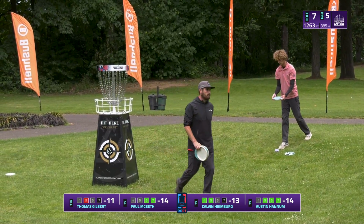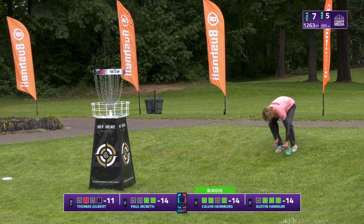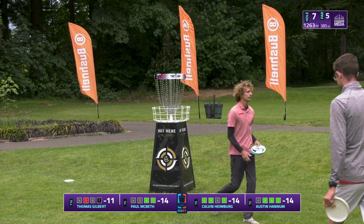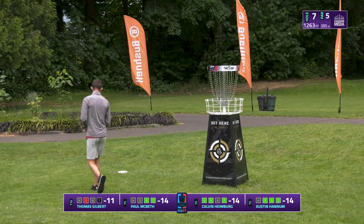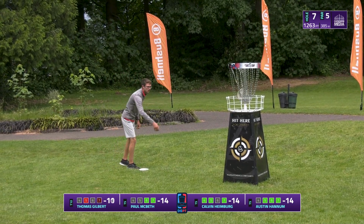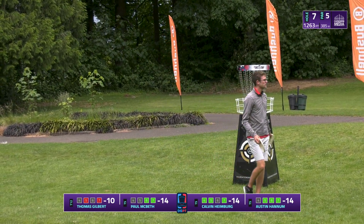Austin gets his third birdie in a row. He's playing fantastic right now. He is really in control of his shots. And another bogey for Thomas as we move into number 8.